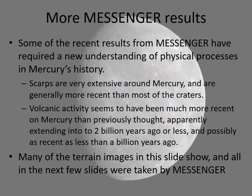Now, also, scarps on Mercury are very extensive, we now realize, based on the results from the Messenger spacecraft, and they're more recent than the impact craters, so in other words, they formed more recently than that. And also, volcanic activity has certainly extended into less than 2 billion years ago, and maybe as recent as less than 1 billion years ago.